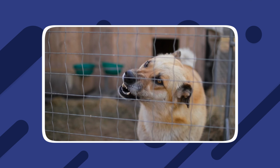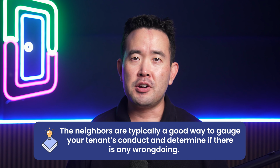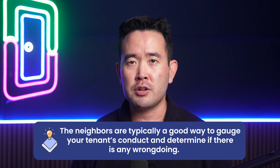For example, if you see a dog in the yard or maybe even hear barking as you're passing, this could indicate a pet is living in the property. At this point, you may schedule a routine inspection, but you should not immediately accuse the tenant of housing unauthorized pets. During these inspections, another way to gather information is by speaking to the neighbors. The neighbors are typically a good way to gauge your tenant's conduct and determine if there is any wrongdoing.